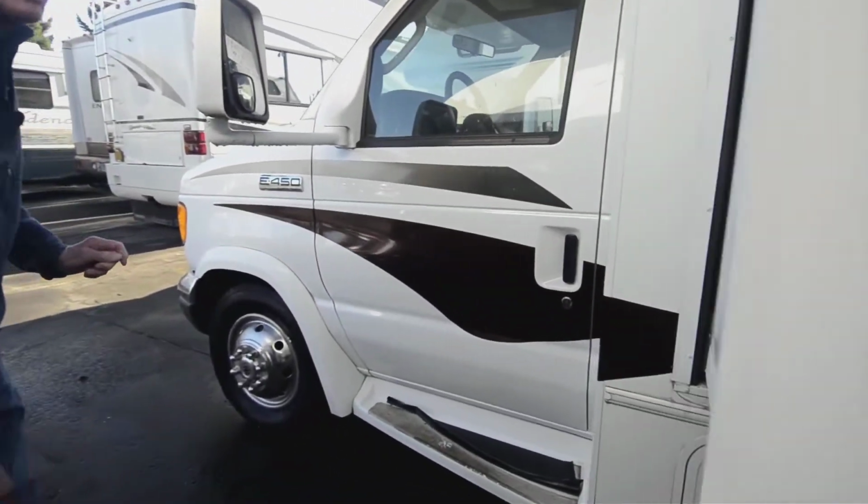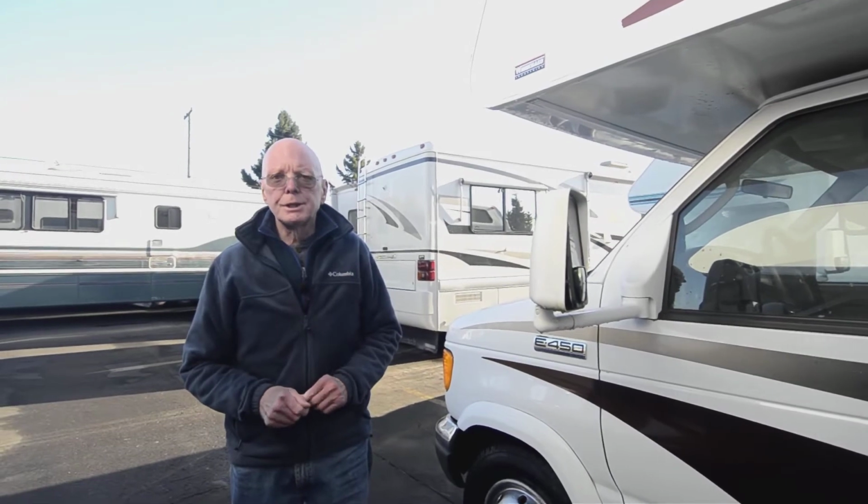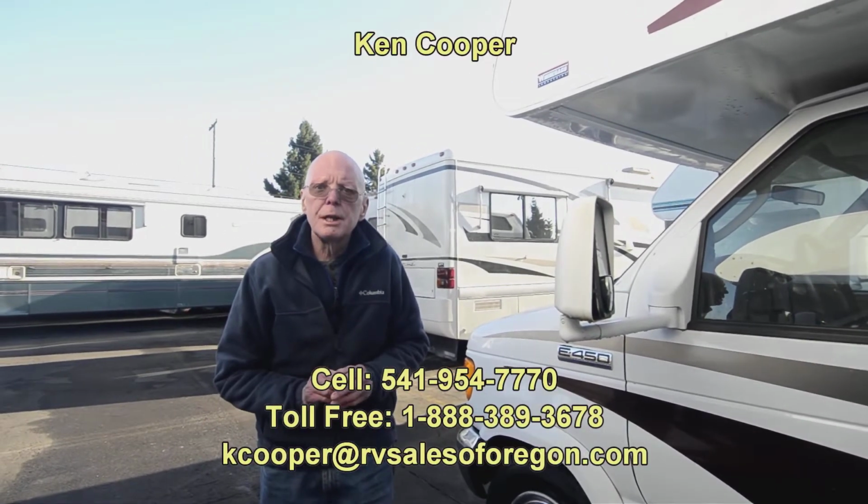Just a lovely coach. 2007, 29-foot Itasca Spirit, 7,000 miles.